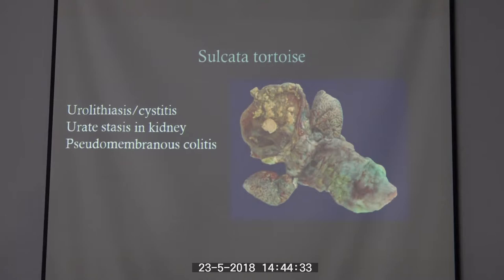This image illustrates a combination of renal and enteric lesions in a nicely prosected specimen. This is the urinary bladder of this Sulcata tortoise with a urolith present in the lumen. These are the kidneys, and the renal tubules are markedly distended due to uric stasis. As a result of the urinary tract disease, this animal developed gut stasis and subsequent pseudomembranous colitis. And once they get to colitis, then they become septic.